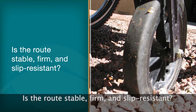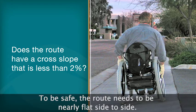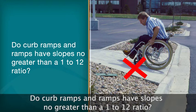Is the route stable, firm, and slip-resistant? Does the route have a cross slope that is less than 2%? To be safe, the route needs to be nearly flat, side to side. Do curbs have curb cuts or ramps at drives, parking, and passenger drop-offs? Do curb ramps and ramps have slopes no greater than a 1 to 12 ratio?